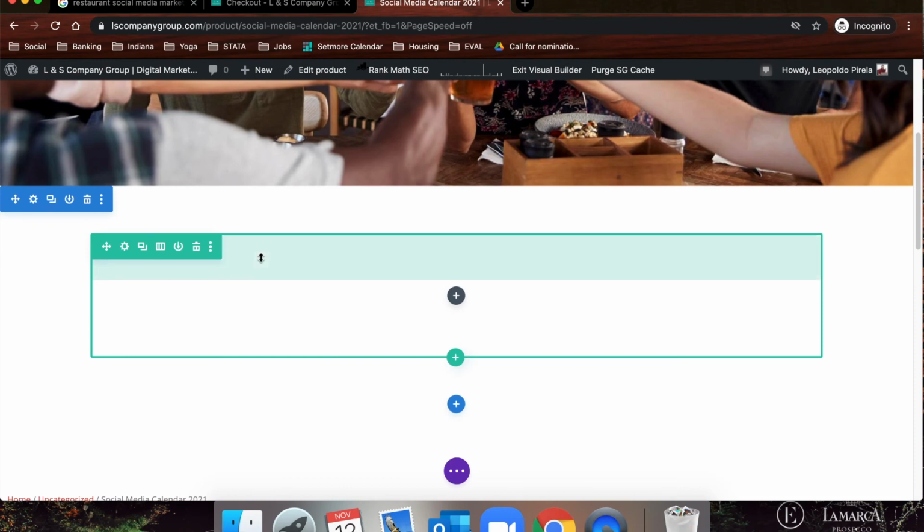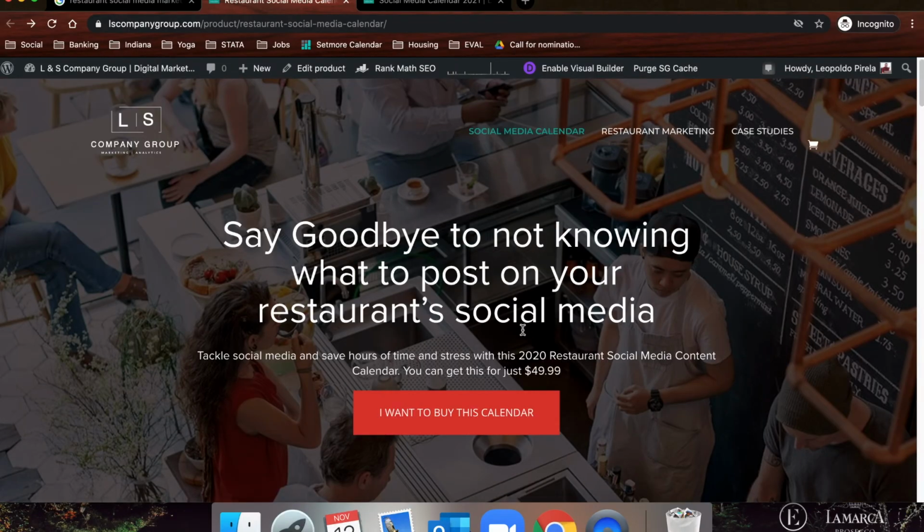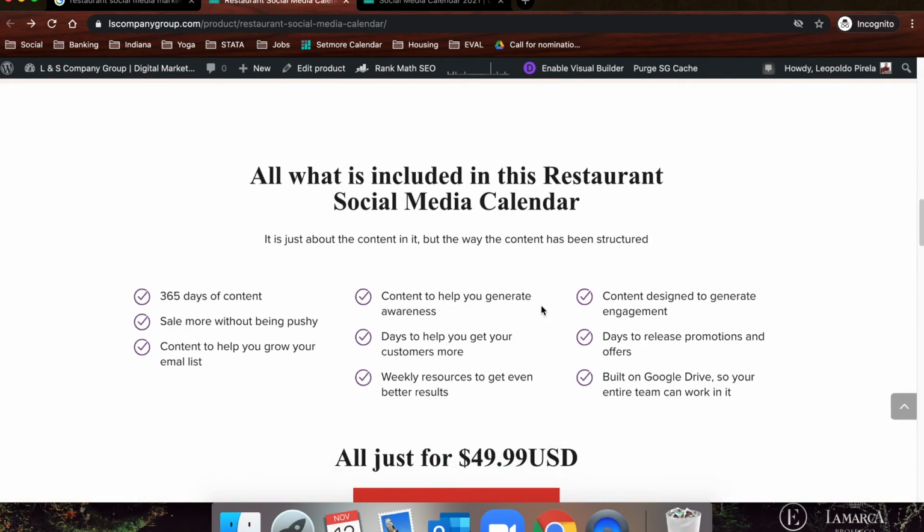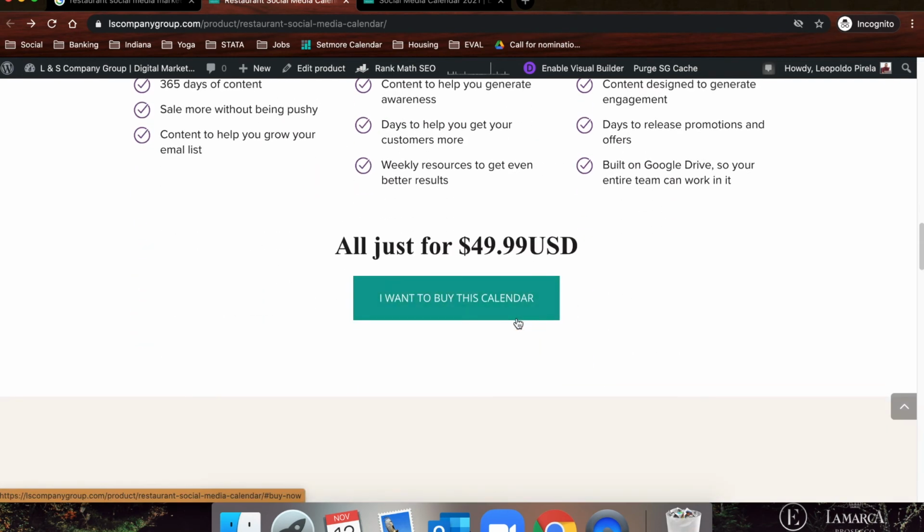And then the idea is for you to be able to create something very similar to what we have. As you can see, it's just a normal WordPress page built with Divi, and we are just using WooCommerce elements to make the e-commerce part of this page functional, so that people can buy it.